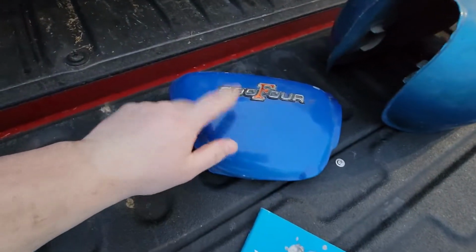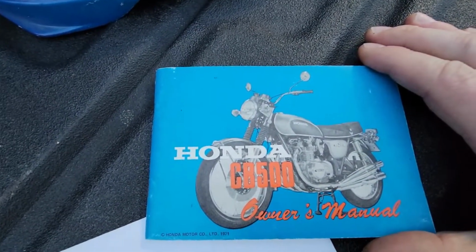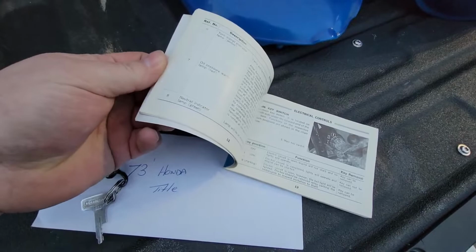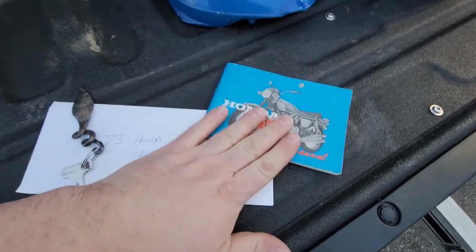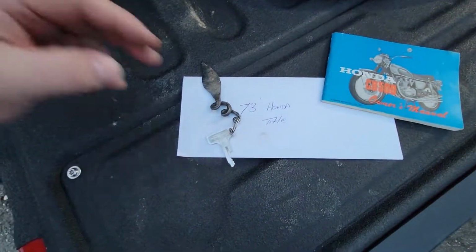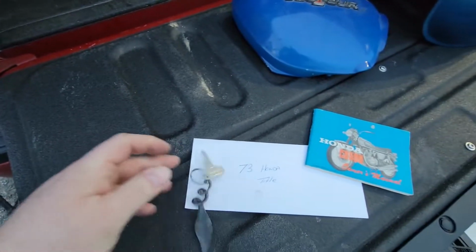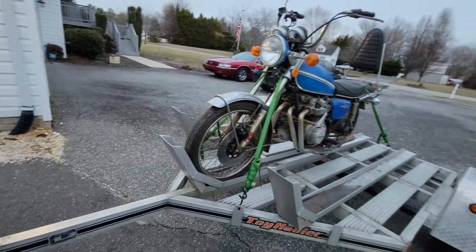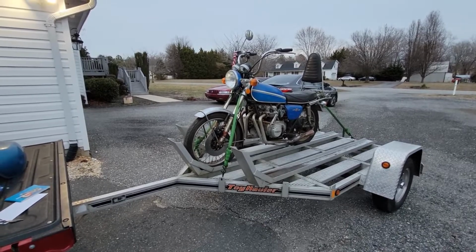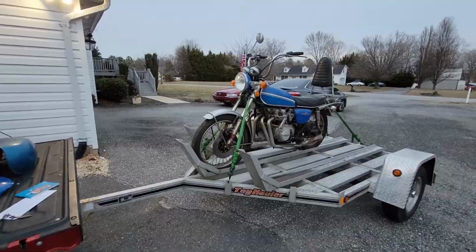We're missing a side cover right here with the original stuff. Look at this, guys. Honda CB500 owner's manual. This is the original stuff, which is crazy. And look at the shape it's in. So that's awesome. 73 Honda title. And the original Honda key from 1973. For real? Can you beat it? Come on. I'd be crazy not to take this in.